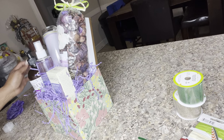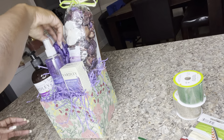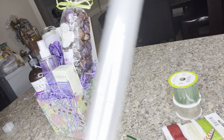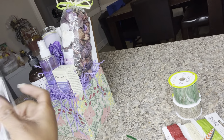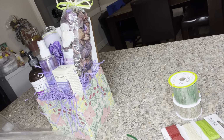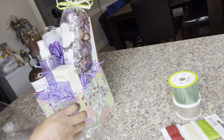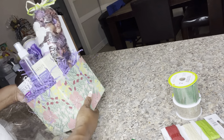So there we have the shred packed in the holes, and we're just going to use this little purple flower. I could have put it on the outside, but we're just going to stick it right there on the inside, and we're going to now proceed with wrapping. You can measure by putting your basket down and putting your cellophane up under and wrapping it, but being that I've been doing baskets for so many years, I can just eye it without having to actually put it on the basket.